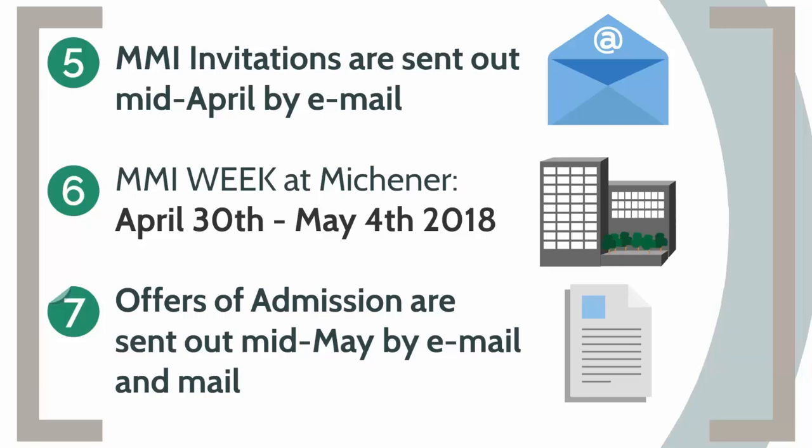Yeah, and so the MMI is a multiple mini interview. We'll talk a little bit more about what that involves and the structure of it and what we're assessing in I think the next slide.